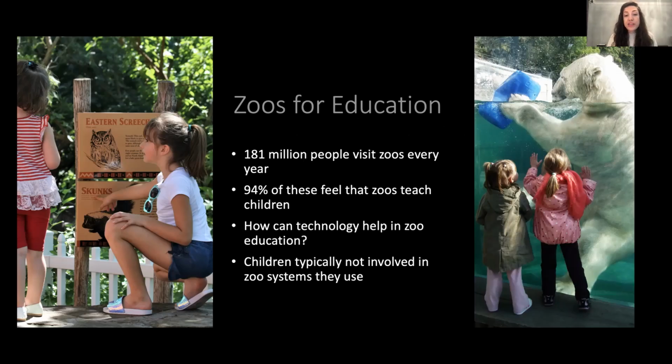Zoos give people opportunities to learn about the protection of animals, their habitats, and adopt sustainable behaviors. Each year, 181 million people visit zoos worldwide, with most of these being children expecting educational experiences. The educational process for children at zoos, however, is nuanced, as it needs to be subtle and clever.